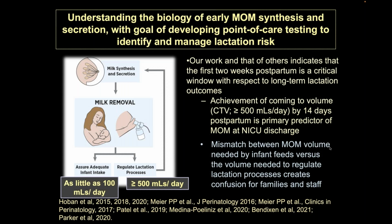So therefore, that is an important quality improvement measure: do mothers reach this point at 14 days? Well, at 14 days, if you take a peek here at the diagram, what we know is that the breast is making and secreting milk, and that the milk is removed by a baby breastfeeding or by the pump.